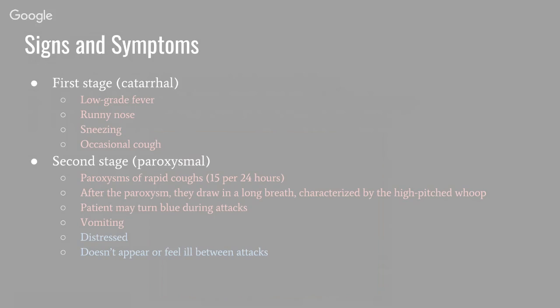So normally at this stage, you would just guess that your child has a cold or maybe a little bit of a flu. And that lasts for about 1 to 2 weeks. And then it'll move on to the second stage, or the paroxysmal stage. Paroxysms are those extended periods of just a coughing attack, and then they draw in that really long, high-pitched whoop that just makes it sound like they aren't getting enough oxygen, which is what's happening.